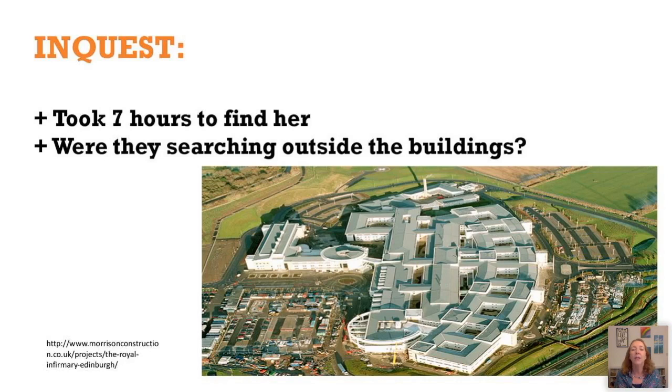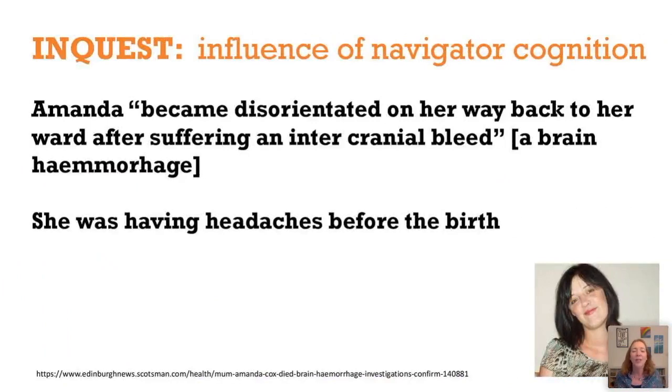Okay, this is just one building. So that has to raise questions about indoor search and rescue techniques. It has to raise questions about why they were searching outside. Why were they not just in? She's in her pajamas and a nightie or slippers. She's not going to have gone outside, not going to have gone far. So this raises more questions than it answers.